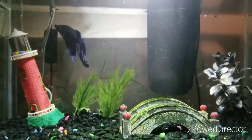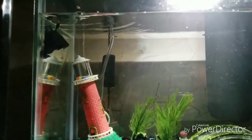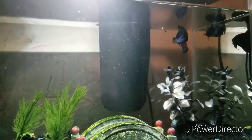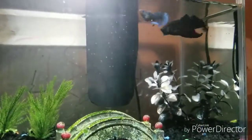He usually, like, flares up and whatnot at it. Like that, but at the turtle instead. He knocked her out of the water for a minute. I feel bad about that.